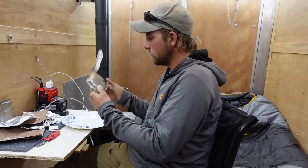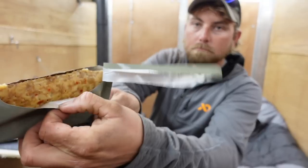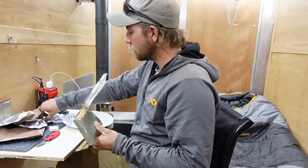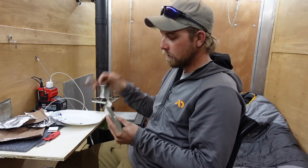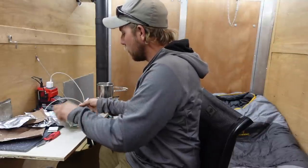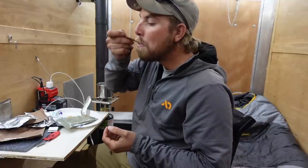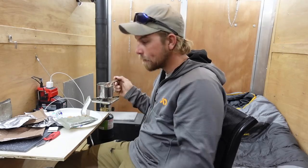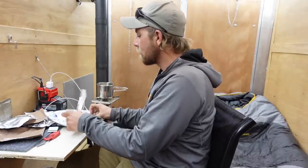Okay, so there we go. Rice with vegetables. That's what it looks like. Smells a lot like canned cat food. So let's give it a taste here. It's going to be cold, I know, but scoop a little out of the bag and give it a taste. Cold. Not bad. Not good, but not bad. It'd be better if it was hot.